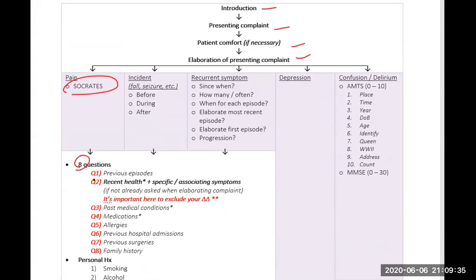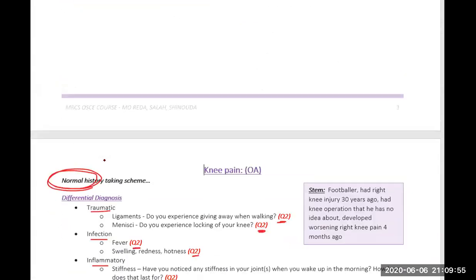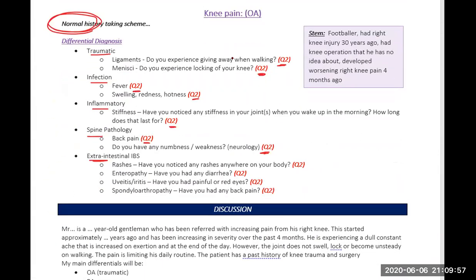And question number 2, right here, is the associated symptoms, and it's really important here to exclude your differential diagnosis. So after I do all of that, I will exclude my differential diagnosis in question number 2. I'm going to ask the patient a few specific questions. To exclude a ligamentous injury, I'm going to ask: do you experience your knee giving way, or do you feel that your knee gives way while walking? Do you experience locking of your knee? Do you feel that your knee locks sometimes?